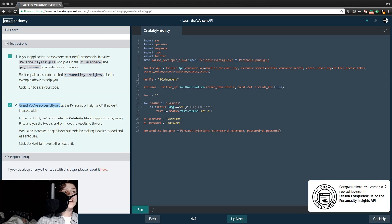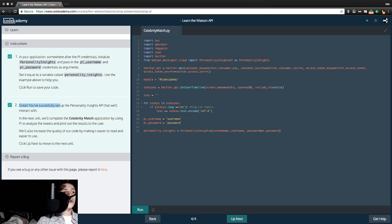Great. You successfully set up, not quite, set up the Personality Insights API that we'll be interacting with. In the next unit, we'll complete the Celebrity Match application by using PI to analyze the tweets and print out the results to the user. We'll also increase the quality of our code by making it easier to read and easier to use. Click up next to move to the next unit.